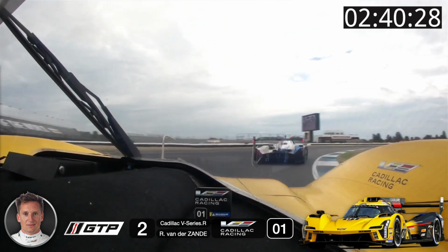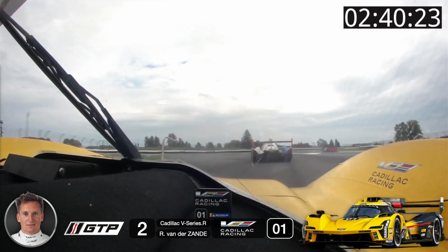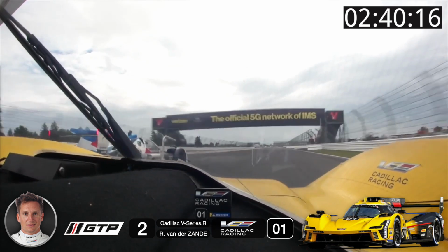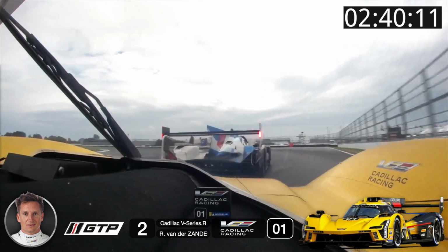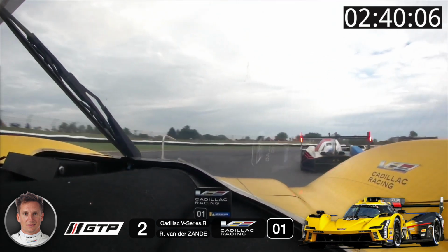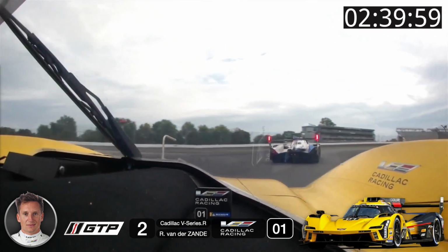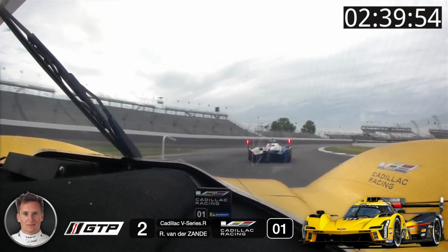Through the long right-hander, Van der Zande holds a tight line with the BMW running towards the middle of the track. Van der Zande has a run through the chicane as the BMW clobbers the curb and kicks up dust on the exit. Down the back straight, Van der Zande has a run on the BMW, but Yellowly defends to the inside through this tight sequence of corners. The BMW holds the position, but gets a twitch as he tries to put the power down in these low grip conditions. Through the left-hander, they clobber the curb, and through this right-hander, they make their way back onto the high banks with that BMW holding position in front of the 01 car.